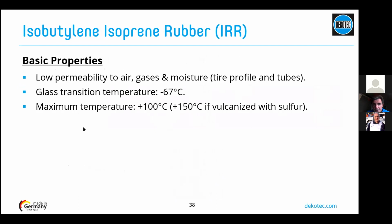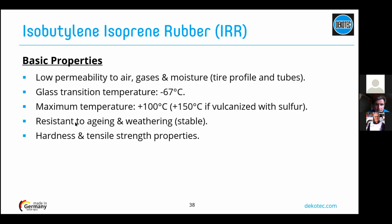Maximum operating temperature is up to 100 degrees C, but can reach 150 if the material is vulcanized with sulfur. Very good resistance to aging and weathering. So it's a stable material, it doesn't age. It has good hardness and tensile strength properties, doesn't need a lot of fillers, and it's a safe material.